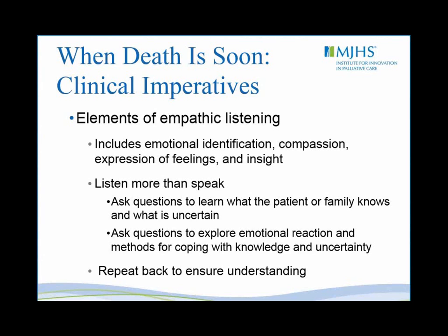This constellation of skills under this general rubric of empathic listening is easier or more difficult to do depending on so many different elements, cultural elements, psychological, psychosocial elements. But the bottom line is that we should all, every member of the team, approach the communication at the end of life with a potentially distressed family with the ability to engage in this type of communication, a communication that acknowledges, explores, normalizes, and allows the patient's family to express emotion.